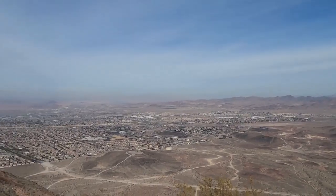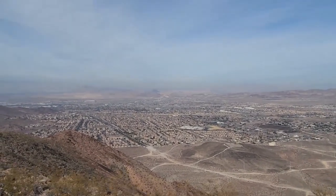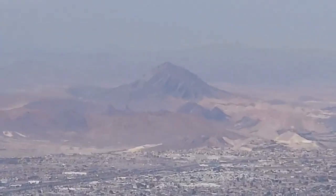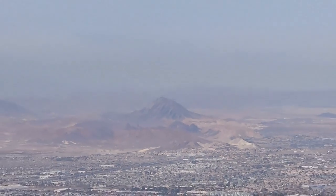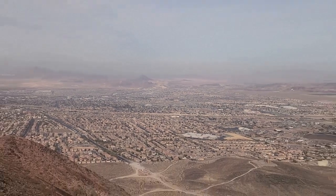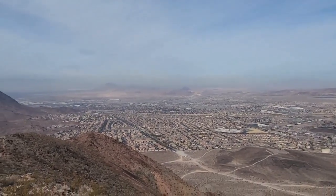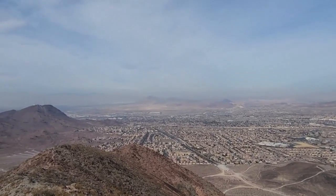And then continuing on, you can see, yeah, things are hazy today, unfortunately, but there's a shot of Lava Butte and that whole area, the canyons and ridges to the west of Lake Las Vegas. And I'm sure you could pick out Lake Las Vegas if you look carefully. And then over here, Frenchman Mountain.